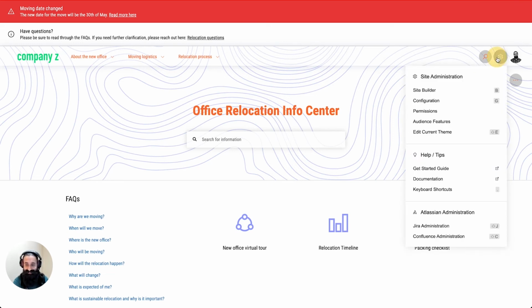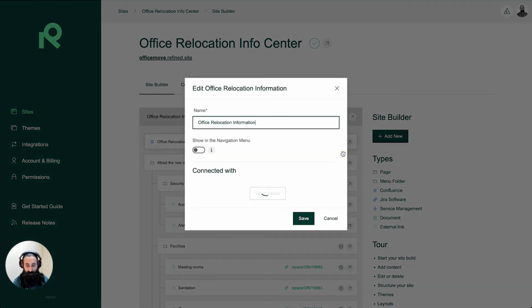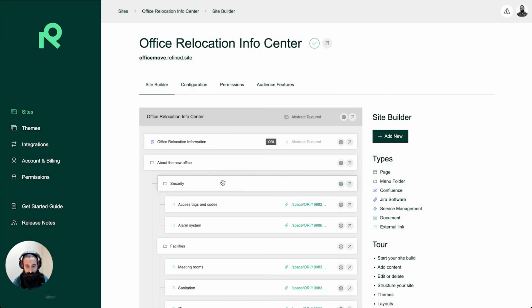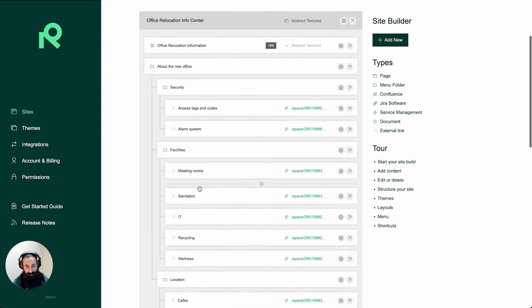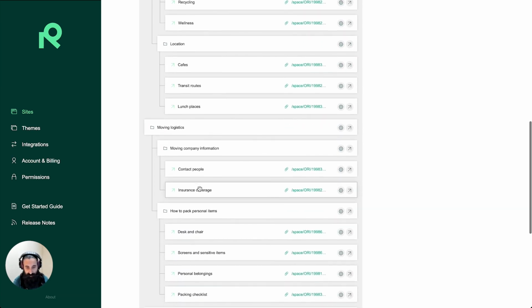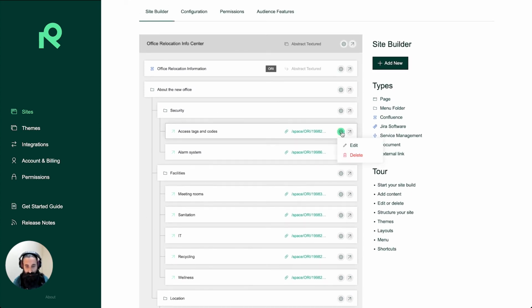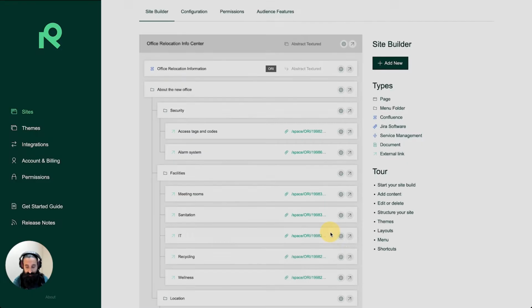So as mentioned, it's a single space site. So in the site builder, we have only added one Confluence space. And we have chosen to not show this space in the navigation menu, but rather we're building out the navigation and the structure using menu folders, subfolders under that, and links under each of these. And the entire hierarchy of the site builder structure is built using these items, so the menu folders and links. The links themselves are pointing to different Confluence pages from the space that we've added to the site.